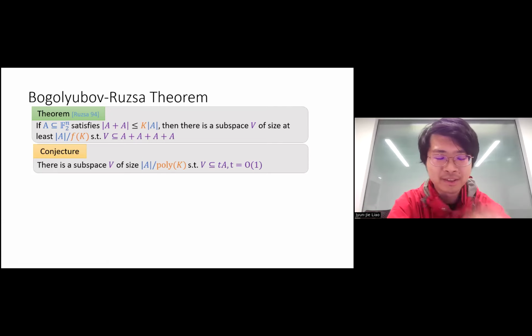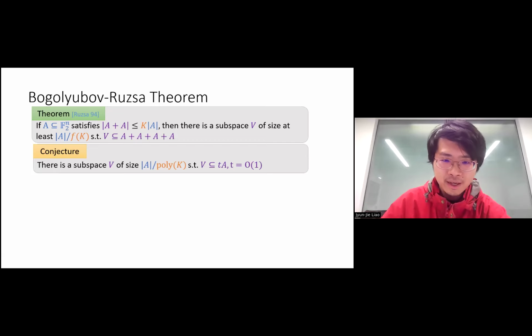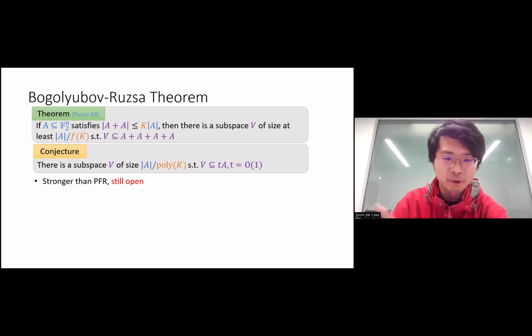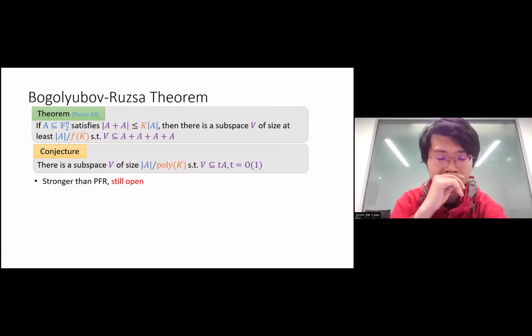And it is conjectured that we can actually find a subspace V of density at least 1 over poly K, by just taking a constant number of sums of A. This conjecture turns out to be stronger than PFR, but it is still open. The proof of GGMT does not imply the polynomial version of this Bogoliubov-Ruzsa theorem.